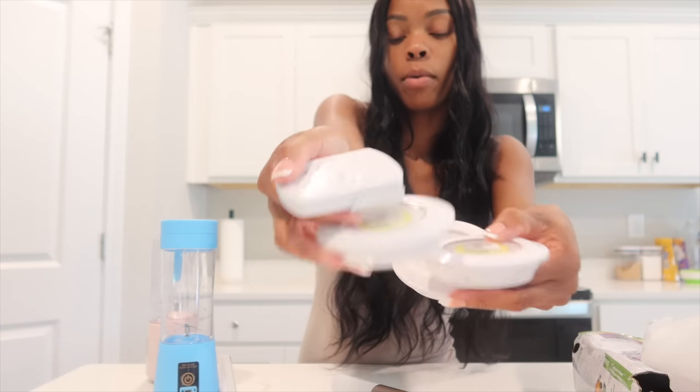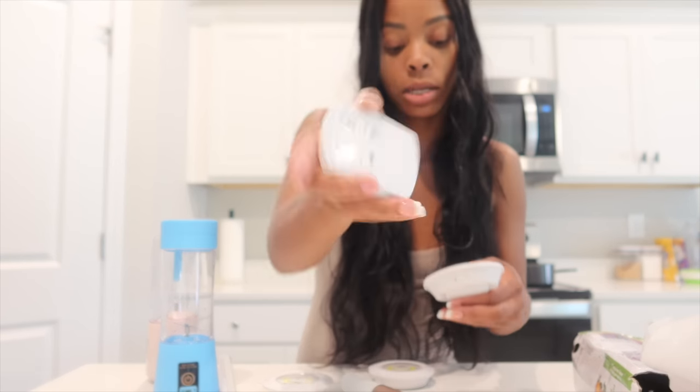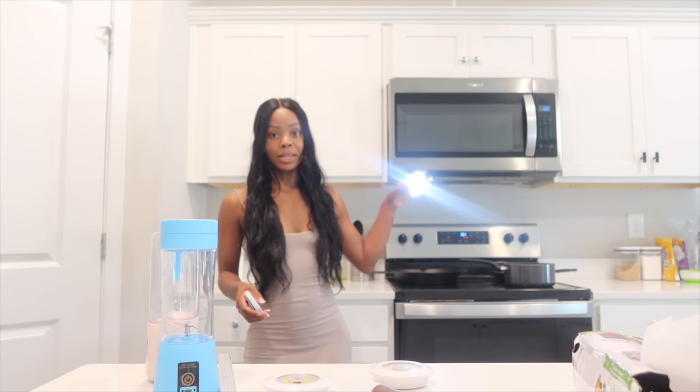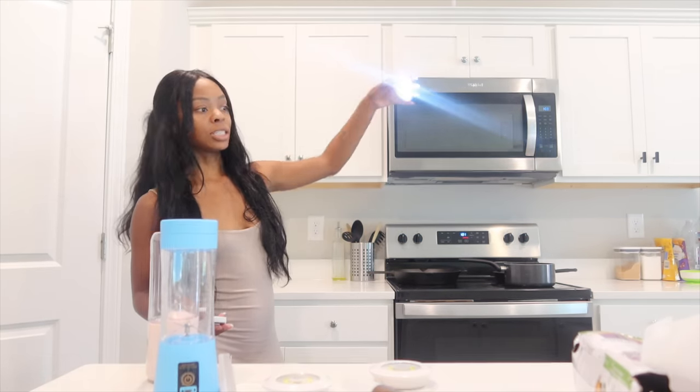Super cute, comes with a remote. It's a 30 minute timer. You can dim the lights, all of that. So ma'am, girl, look at that light. Like, yes ma'am. So I don't know, this is such a good light. I might wanna use these for my office.